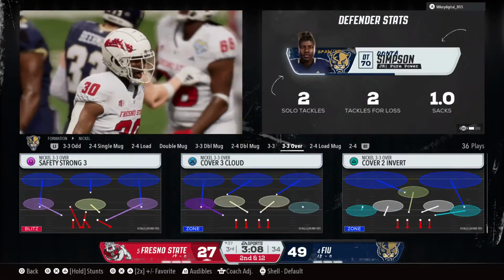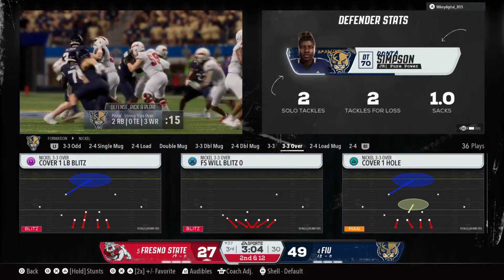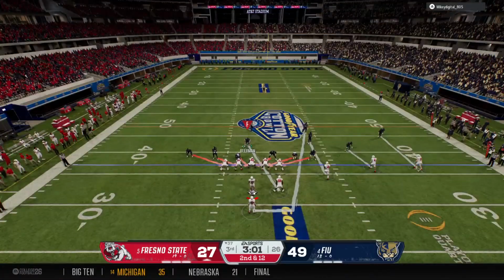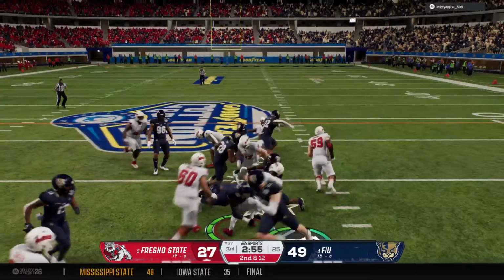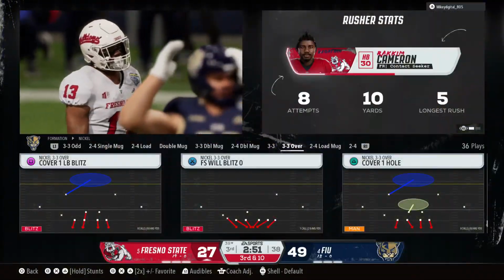Well, the play is just blown up by the big fella in the middle, Kirk, showing some quickness for his size. Yeah, we know about his power, but how about his ability to penetrate there? And that's the quickest way to blow up a run game, is that interior penetration. If you're able to break through the middle of that offensive line, then you can create a lot of havoc in the middle. And the senior able to make the stop after a short gain.